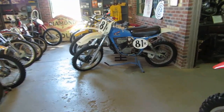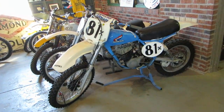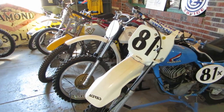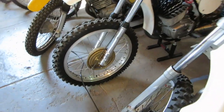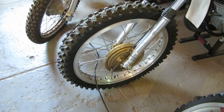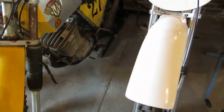Look at these. Look at this. Look at that. Look at this. Look at... I'll just keep my mouth shut. Oh, it is. It is. Ooh. That's scary. Drum brakes on this thing.